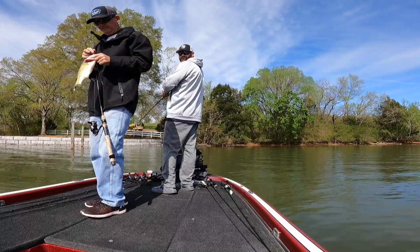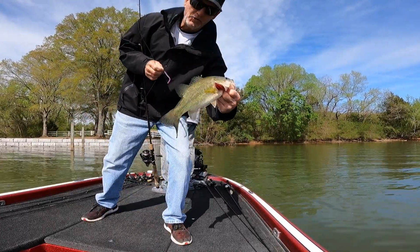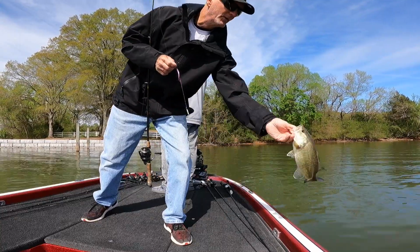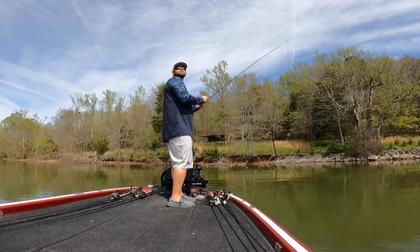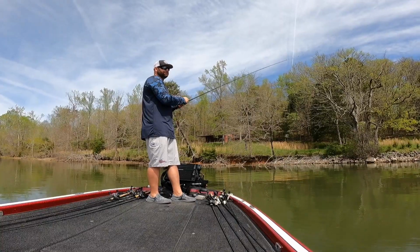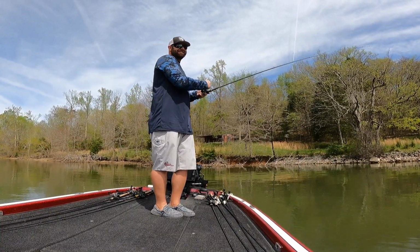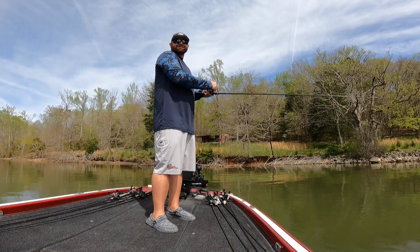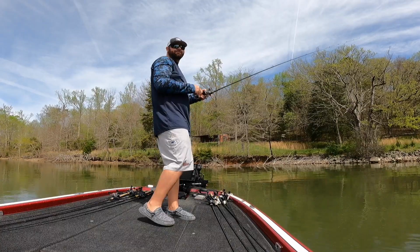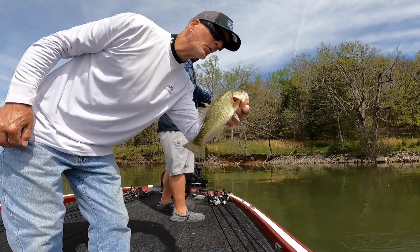Wes is on the board. Oh, huge fish on the drop shot, but hey, we're on the board. There you go. Come up here. Here, bring over here. Wes is on with another one. Giant bass back here in the back. Finessing. Woohoo!